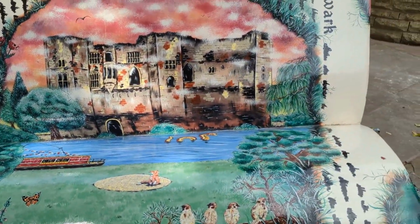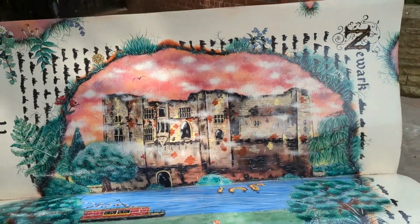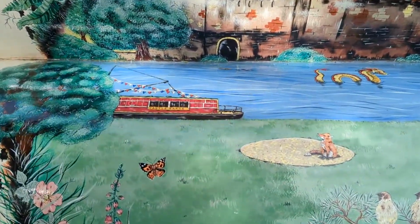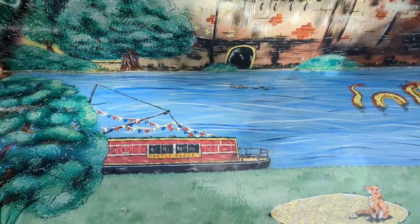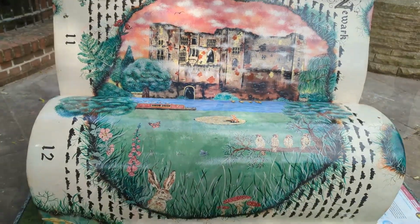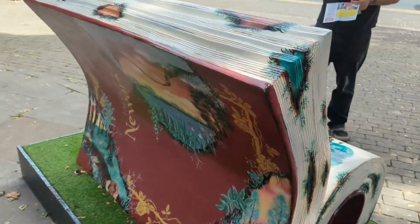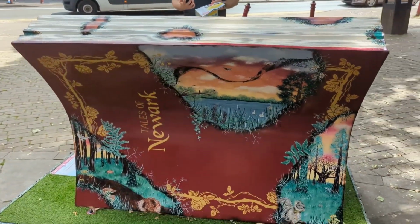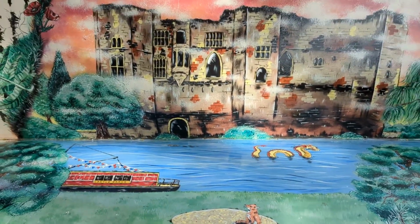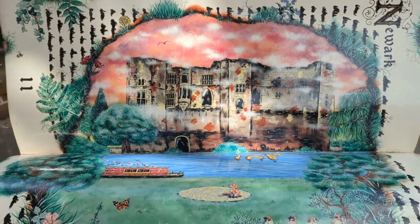It's about escapism in books. This one has a boat too. Oh, it's the castle barge. Oh, it's the castle.